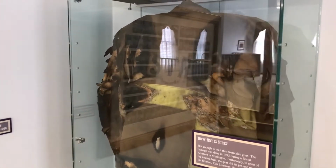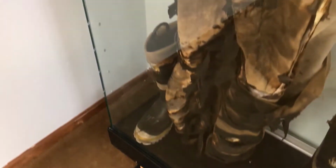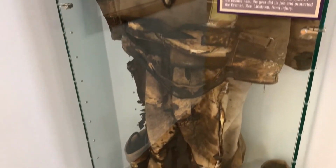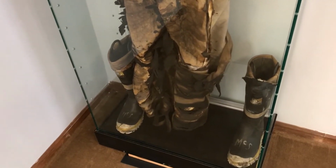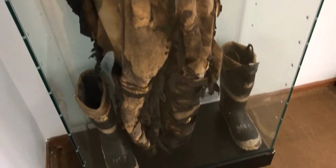And what's really amazing is that despite all the damage you see to the suit itself here, Ron Lindstrom, the firefighter who was wearing this, emerged with no injuries, which is pretty amazing considering all the damage that's done to it. But a lot of modern firefighting equipment is specially designed to be either flame resistant or flame retardant. And a lot of modern suits are made of what are called aramid fibers. These are basically specially designed materials that are meant to be fire retardant to keep the firefighters safe when they're in these really extreme environments.